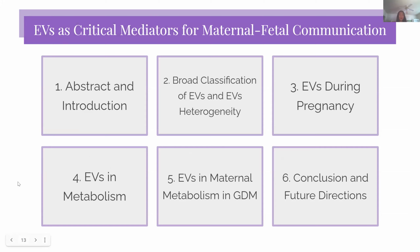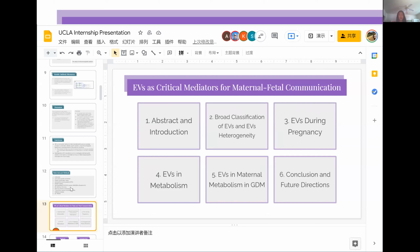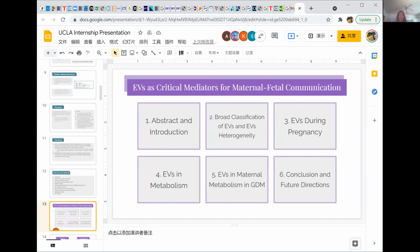And I will be presenting extracellular vesicles as critical mediators of maternal-fetal communication during pregnancy and their potential role in maternal metabolism. And this is a quick outline of what this article contains.